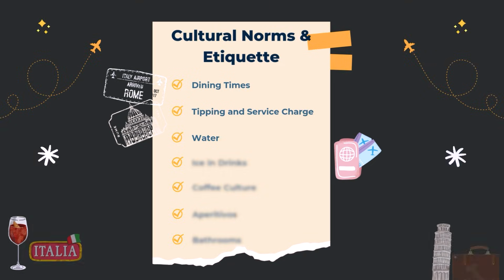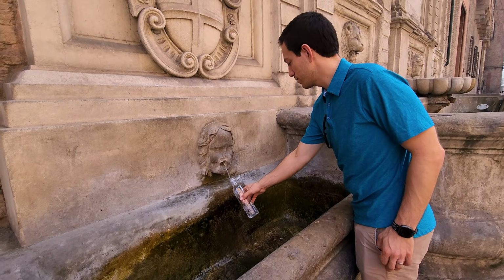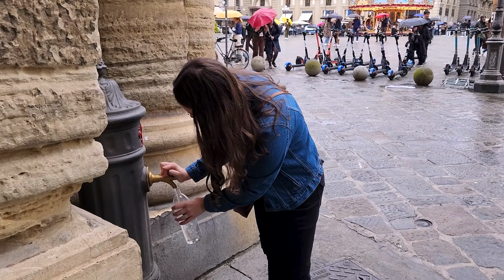But speaking of water, yes, you do need to pay for water at restaurants here in Italy. It's served in fairly large bottles, and you typically get to choose between still or sparkling. Don't worry though, these bottles are typically around 2 euros, and they will last you throughout the meal. In our experience, tap water isn't really served at restaurants, but here is a fun tip. Public fountains. Most cities have drinkable water fountains throughout the town. So you can bring a reusable water bottle with you or buy one when you're here and you can refill it at the fountain for free.